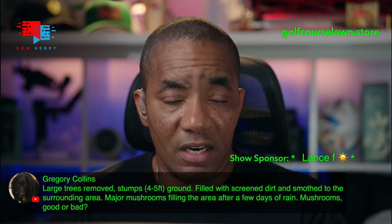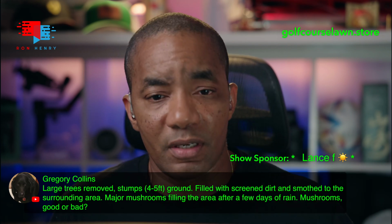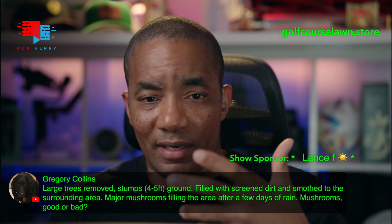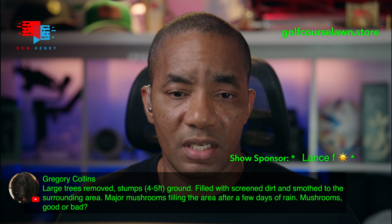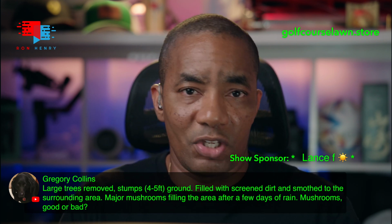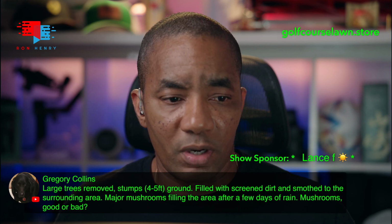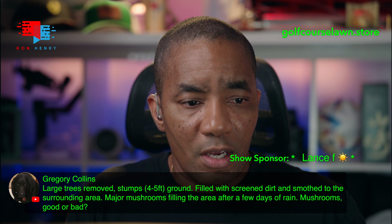Once you sod that area or plug it and have grass growing in there, it should get less and less. But right after grinding down trees, when you've got a lot of dead, decaying organic material, it's not uncommon to see more mushrooms in that area than you may have seen in the past, Gregory. So nothing to worry about as far as that.